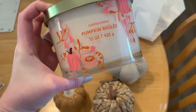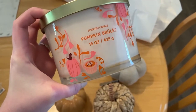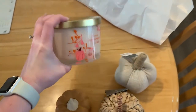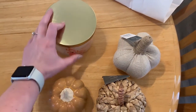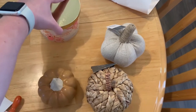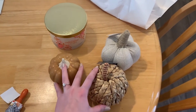This one is in the pumpkin brulee scent, and they are kind of like Bath and Body Works, where they have a scent like this, and then they have it in three different styles of candles. So if you like a particular pattern, I just like this one because I like the pink and it might look really cute in my office. But that was all from Target.